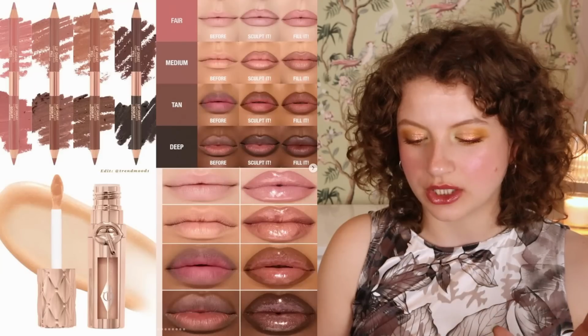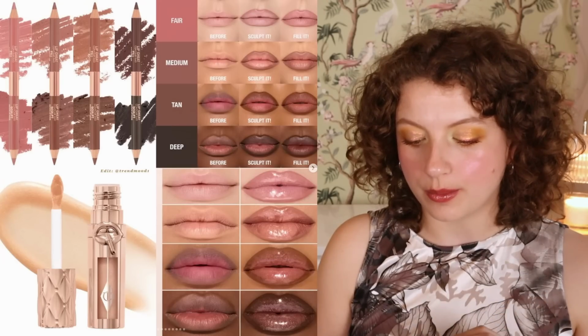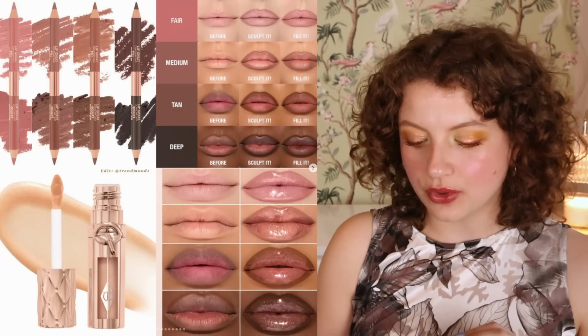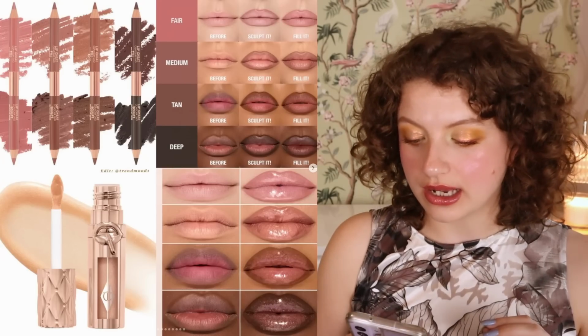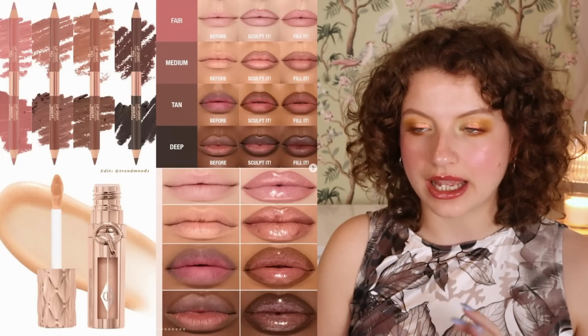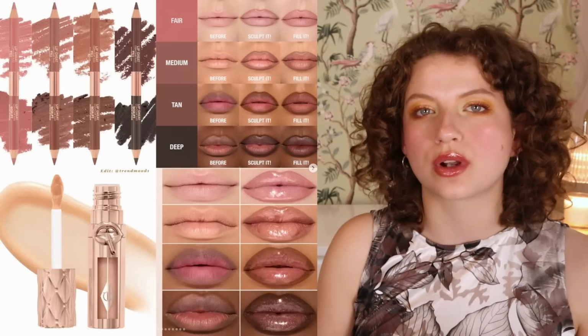Then we have new lip products by Charlotte Tilbury. We have duo lip pencils, and then we have another shade of her Plumping lip gloss. I have heard that those Plumping lip glosses are very painful. The lip liners look kind of cute, but at this point I have so many good lip liners that I don't really feel like I have to buy any from more expensive brands.